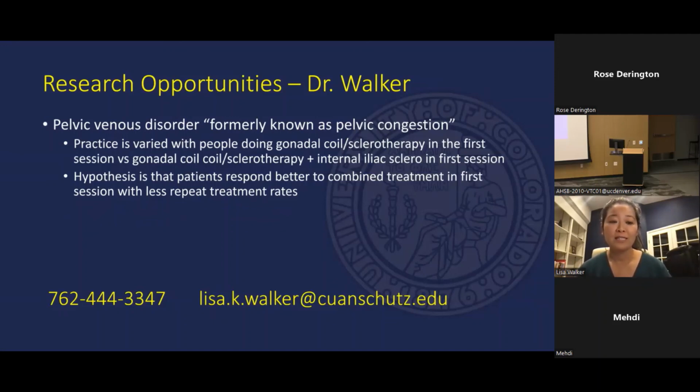So I want to test this out and see if doing the initial treatment in the gonadal veins and the internal iliac veins has a better outcome for patients versus staging it, and whether there are any bad outcomes, which I haven't seen so far. Okay. So three projects, all retrospective, all with data that's readily accessible from our PACS. And this is an opportunity to learn something about some of the interventional techniques.